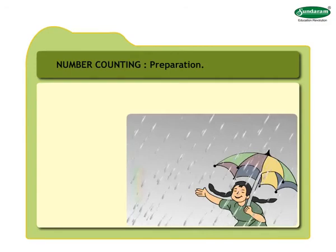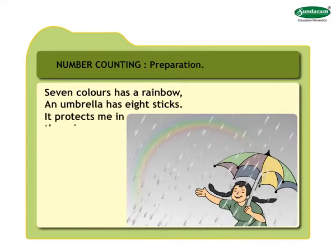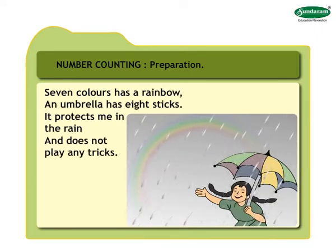Then the song says, 7 colors has a rainbow. An umbrella has 8 sticks. It protects me in the rain and does not play any tricks.